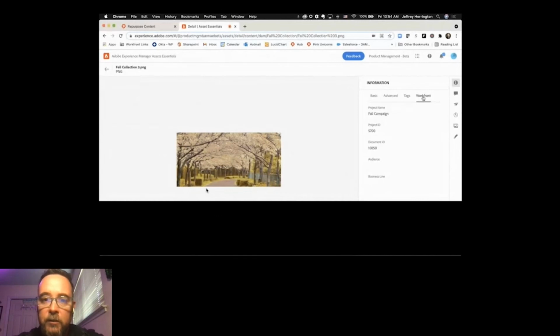But most importantly here, and we talked about this in the use case of the ability to move metadata and content from Workfront into Assets Essentials, because we had done that super simple metadata mapping that Laurel walked us through, I am now able to push the Workfront metadata like project name, project ID, and document ID directly over into Assets Essentials. This becomes really powerful because now I can leverage all this metadata to search, whether that's from within Workfront or from within Assets Essentials.